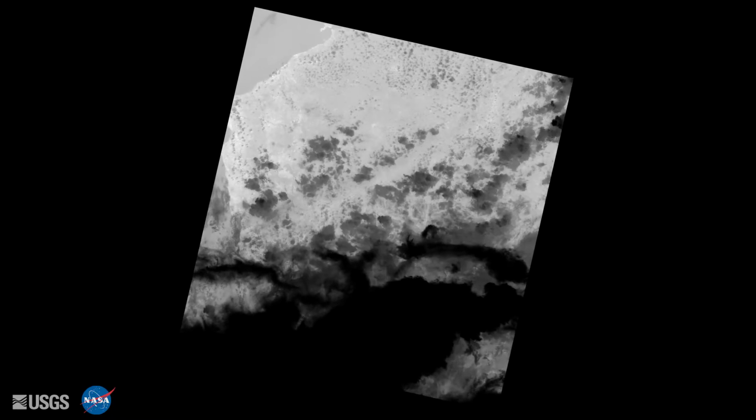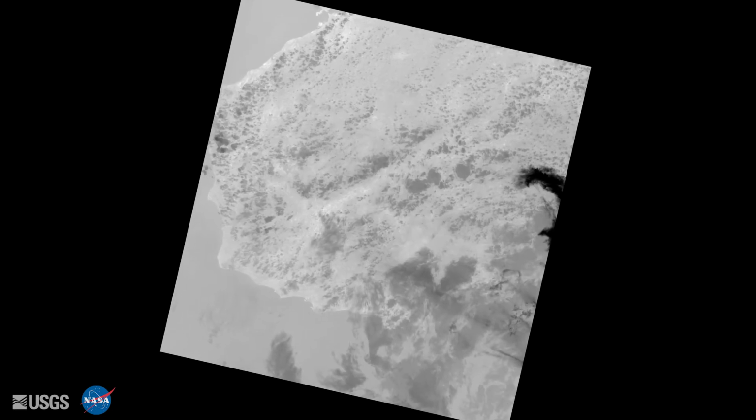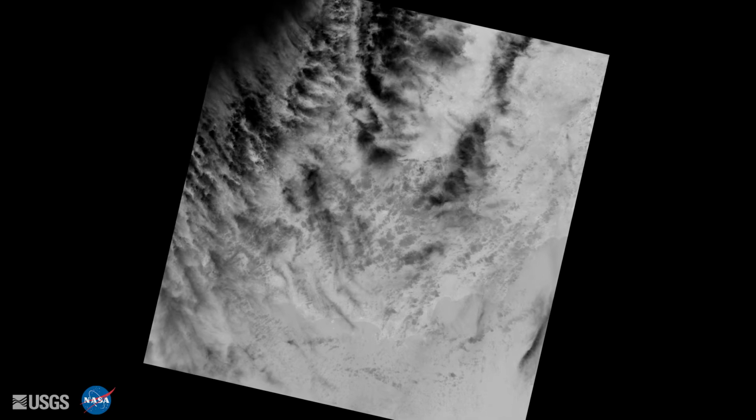We also added an additional thermal band, which has the capability of increasing our understanding of the Earth's energy budget and translating that into important measurements such as evapotranspiration, which is important for managing water use.